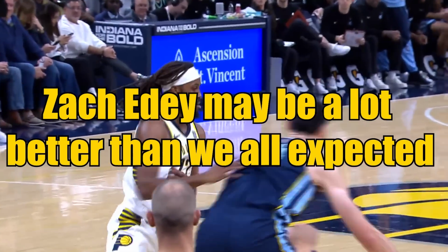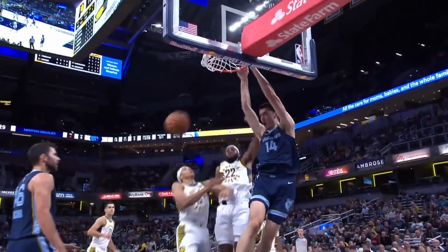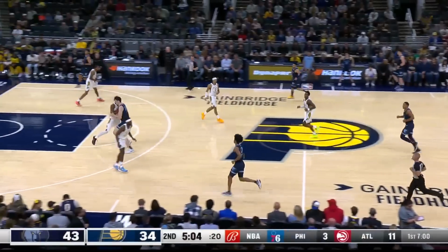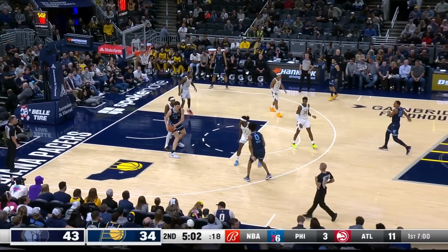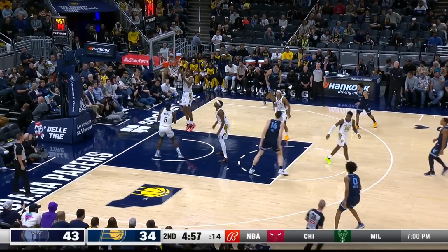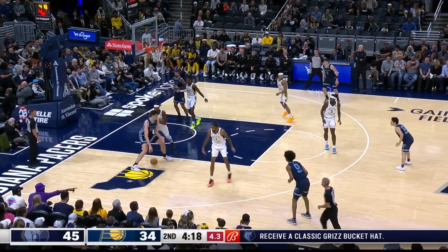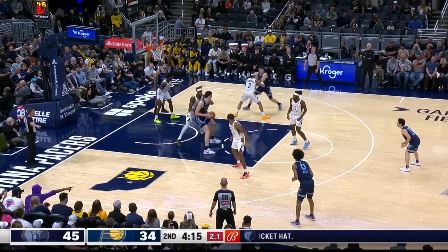Zach Edey may be a lot better than we all expected. He's been dominating the preseason so far, and really, this should have been obvious to us, with how great he was even in the summer league. Zach Edey has been nothing short of spectacular in the preseason so far. The 7'4" rookie has already made a massive impact on both ends of the court, and I can't wait to see how this translates to the regular season.